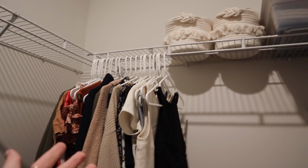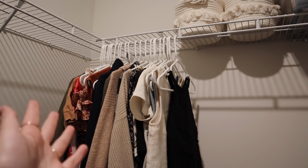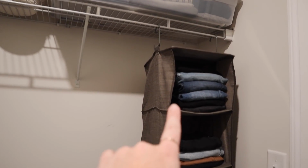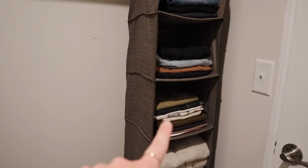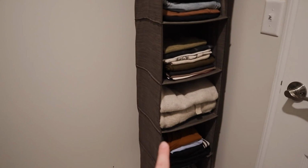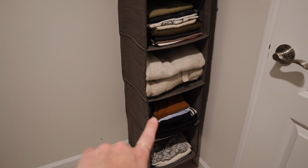So I just finished putting everything back and here's how I've got it organized. I've got all of my hanging clothing here, undergarments, socks, and underwear up here, my off-season storage, and then in these hanging drawers I've got pants, shorts, t-shirts, sweaters. I've only got two there, and then I'm also wearing one here. And then I've just got athletic wear and sleepwear at the bottom.